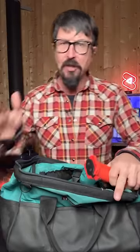Beloved, it's understood that women and machinery don't mix, so here is the top 10 tools that you could give your wife that she can find useful, but she's not likely to hurt herself. Number 10, a flashlight. Utility knife.